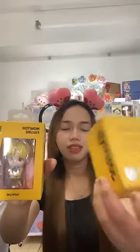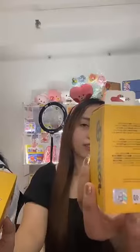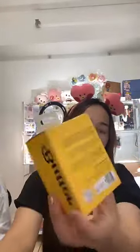Meron din tayong Tiny Tan figure from Korea. Authentic din po yan. Meron tayong available members, si J-Hope and si V. Yan po yung available natin, members. This is all authentic from Korea. Butter po yung figure, monitor figure. This is for 900 pesos. One stock each na lang.